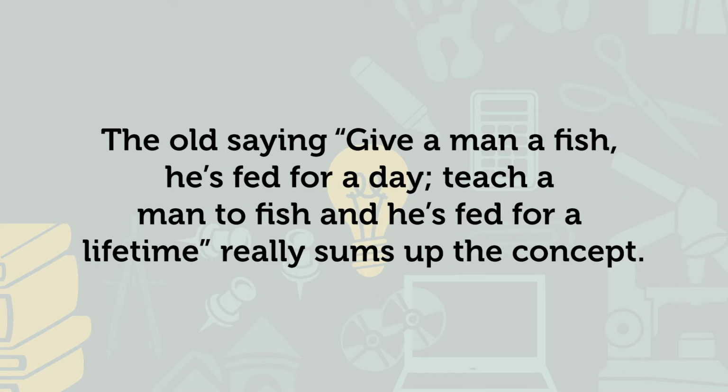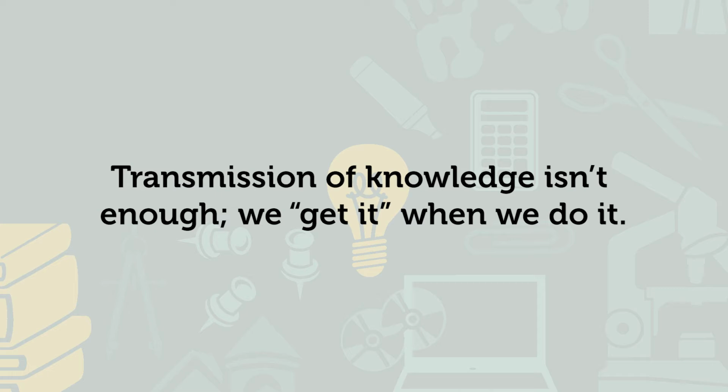The old saying, "Give a man a fish, he's fed for a day. Teach a man to fish, and he's fed for a lifetime," really sums up the concept. Transmission of knowledge isn't enough. We get it when we do it.